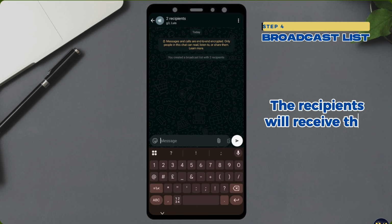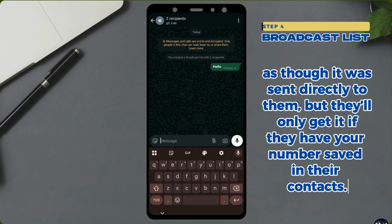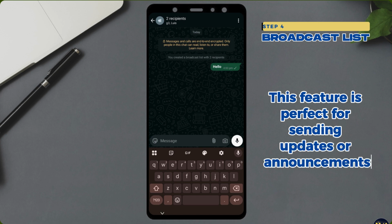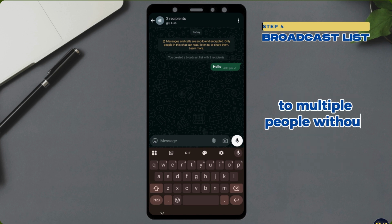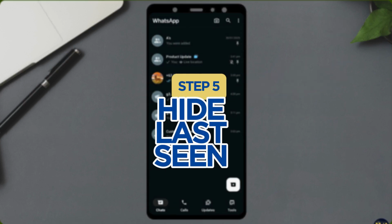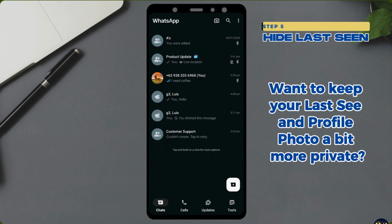The recipients will receive the message individually, as though it was sent directly to them, but they will only get it if they have your number saved in their contacts. This feature is perfect for sending updates or announcements to multiple people without the need for a group chat. Number 5. Hide last seen or profile picture for specific contacts. Want to keep your last seen and profile photo a bit more private?